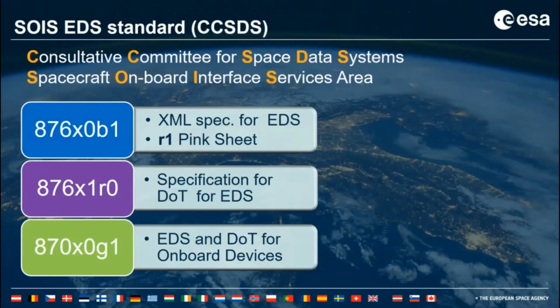As already mentioned, our study leverages the SOIS EDS standard from CCSDS working group. The SOIS EDS standard consists of a formalized language providing constructs to enclose communication and data handling information in an interchange format encoded as an XML file. The syntactic definition of the language is achieved by means of an XSD file, XML schema, delivered by the CCSDS working group together with the Blue Book and together with the dictionary of terms.